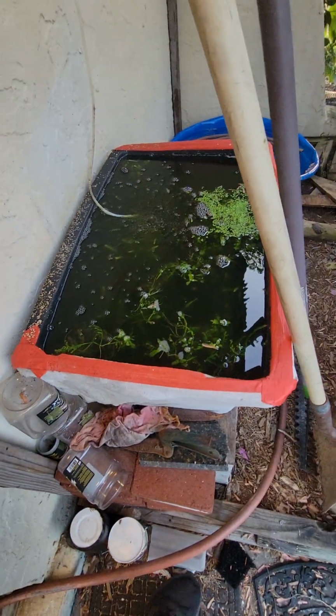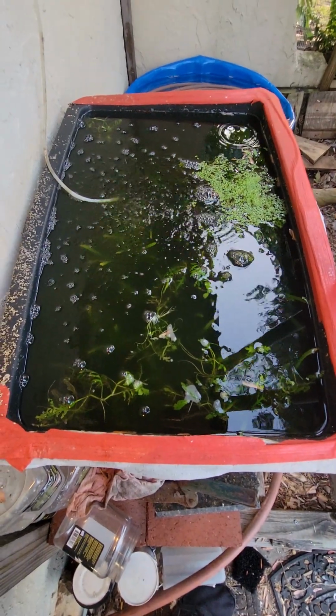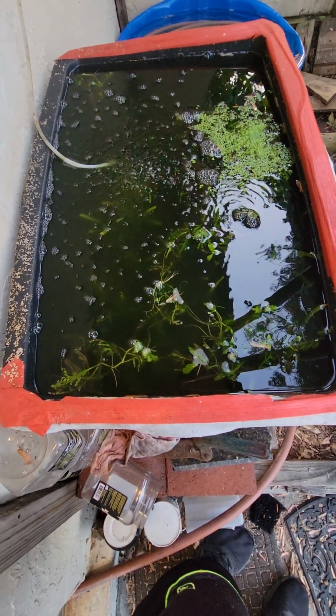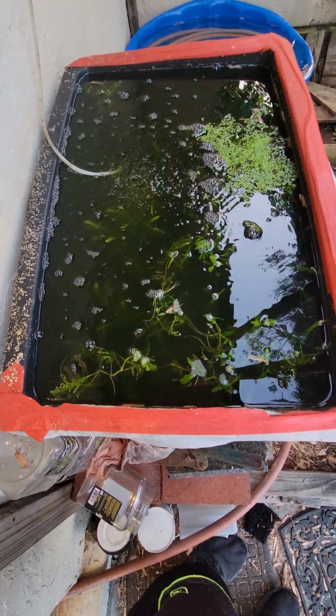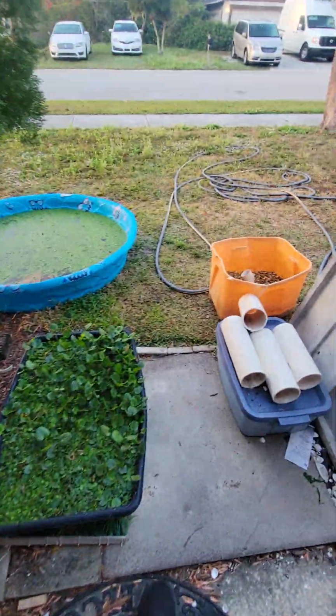Here's one of those guys. Green water, Honduran red points. I guess they're not gonna cooperate. Look, there's a tub full of Gambusia mosquito fish, native to Florida, caught out of a ditch here in my neighborhood. Of course you can't see them on film, but we're going back to the goldfish pond.